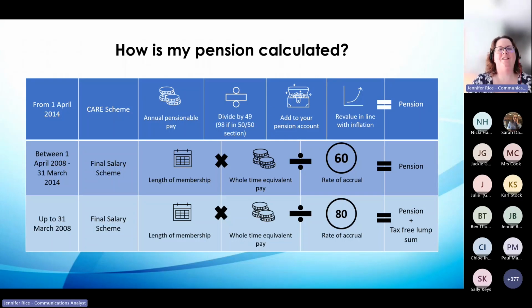So the LGPS has been around for a really long time, and the rules which govern how your pension works have been updated throughout the years. So it wouldn't be fair to change the rules of the game whilst you're still playing. So the pension continues to be calculated using the rules which were in place while you were building it up. So this means that the pension benefits that you built up in the final salary scheme continue to be calculated using the final salary scheme rules.